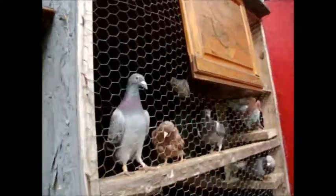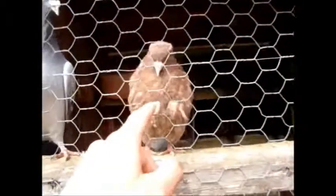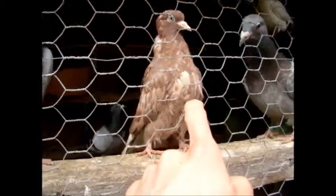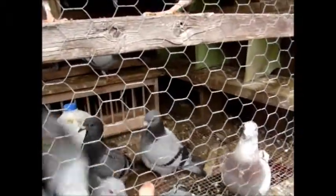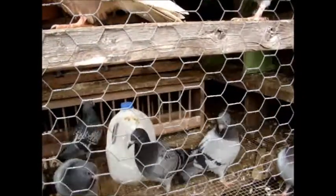So then I got my young birds out here. Here's my little brown roller. Then, if you remember, I've got several homers. There's that one there and that one there. They are not really trap trained to this loft yet, but they're probably going to be able to fly well enough right now that I want to make sure I trap train them with the look around.